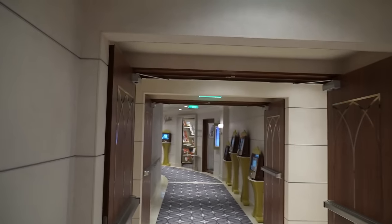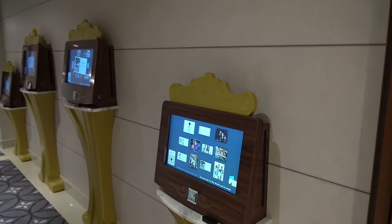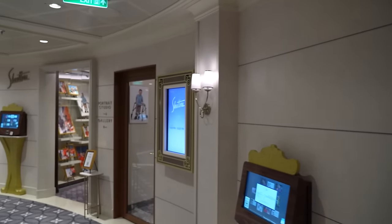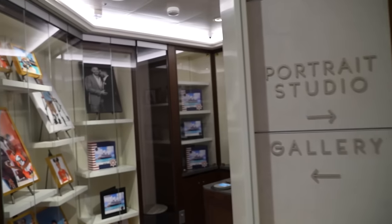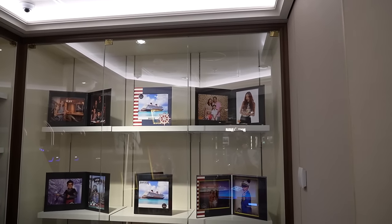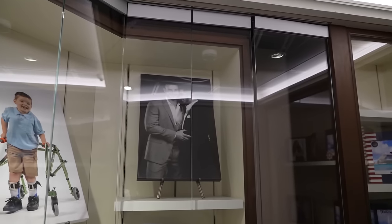From the Edge, we're turning in this direction. We're headed towards the front of the ship on the starboard side, the right-hand side. And this is where you would come at the end of the cruise or at any point during the cruise to look through your photos that you have taken. This is also where the Shutters portrait studio is. You can book private studio time, come in and have family photos taken. This is a gallery where you can look and see all of the different types of photos you can get and photo frames and portraits they might offer. It looks like they'll follow you around the ship and take photos of you. That sounds cool.